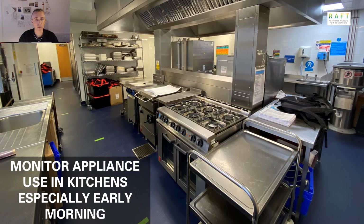So we've heard a number of stories about kitchen staff coming in early in the morning, turning on all the ovens and turning on the extraction system. Sometimes apparently due to regulations, but sometimes just because they're cold and the ovens have gone on. And we think that there can actually be some savings by managing a little bit more carefully the types of appliances and when they're turned on in the kitchen. So a little bit of work can be done to actually try and understand what kind of appliance use is done in the early morning.